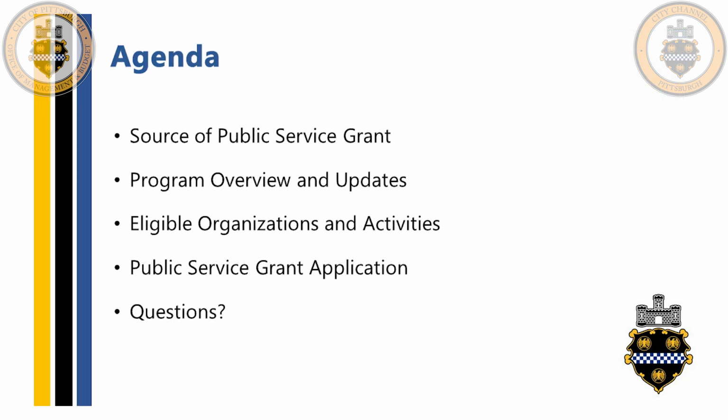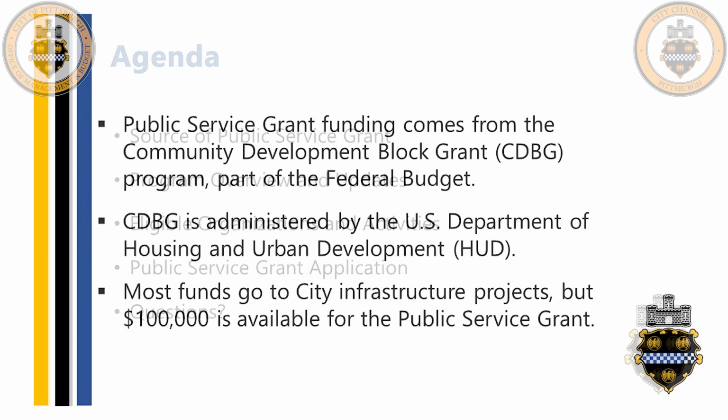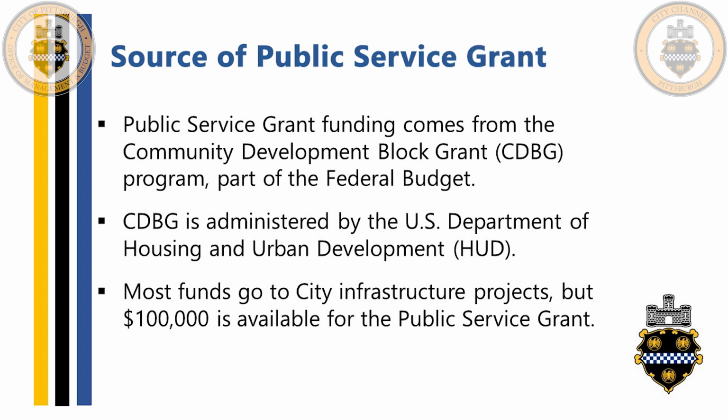What you're about to learn is how does the public service grant occur? You're going to learn an overview of the program and some of the recent updates we have. You're going to learn how an organization is eligible and what activities that includes. And we'll actually give you a look at the actual public service grant application. And lastly, if you have any questions, we'll let you know what you need to do to get those questions answered. So right now we're going to tell you about how CDBG funds work.